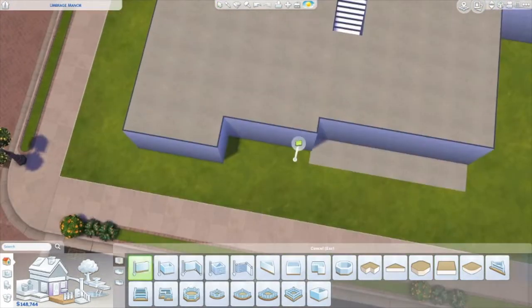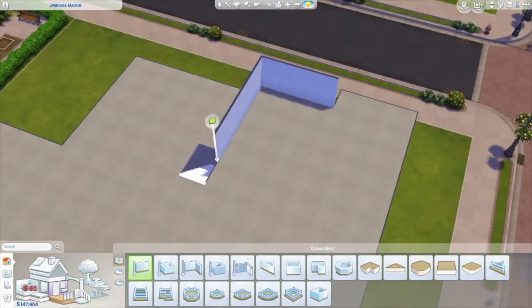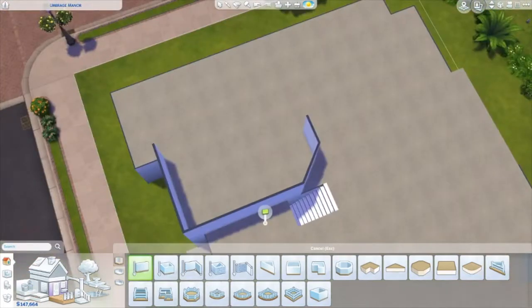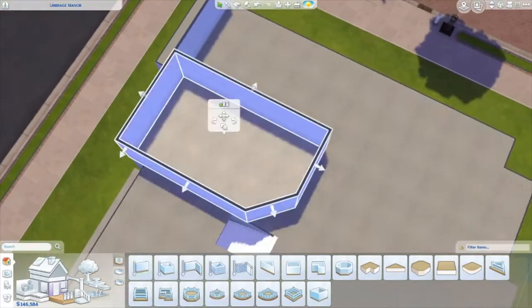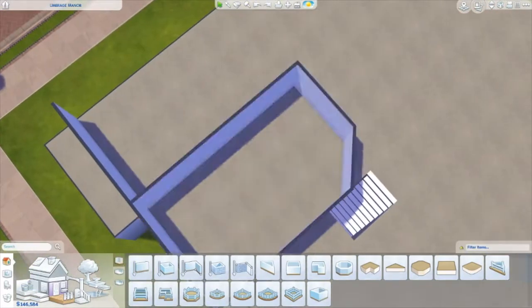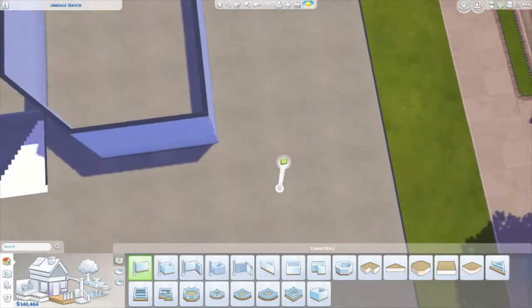This is a pretty massive house, to be honest. And I must admit, it's pretty bare on the inside, because towards the end I kind of needed a break and I didn't take one, and I was like, you know what? It's gonna be a show house. We're just gonna show it as a show house.